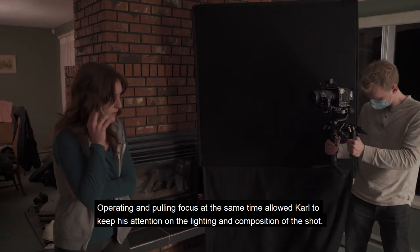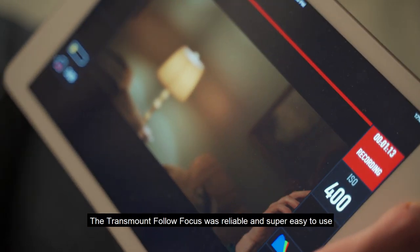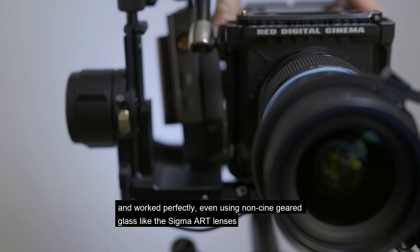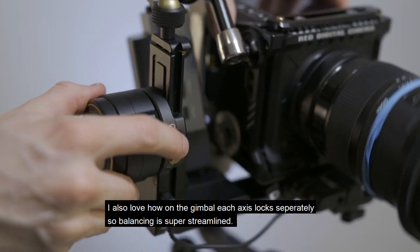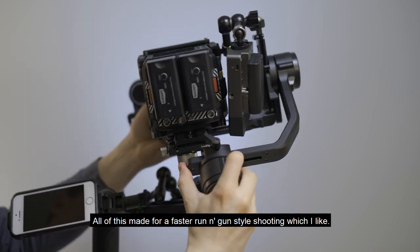Operating and pulling focus at the same time allowed Karl to keep his attention on the lighting and composition of the shot. The trans-mount follow focus was reliable and super easy to use, and worked perfectly, even using non-cine-geared glass like the Sigma Art lenses. I also love how on the gimbal each axis locks separately, so balancing is super streamlined. All of this made for a faster run-and-gun style shooting, which I like.